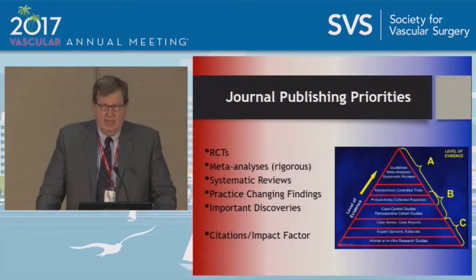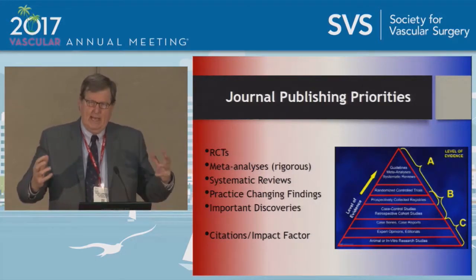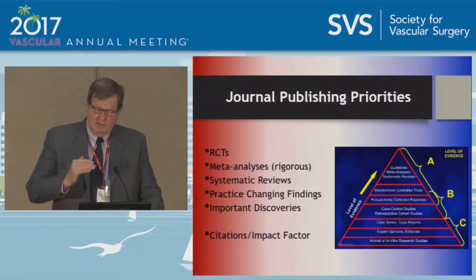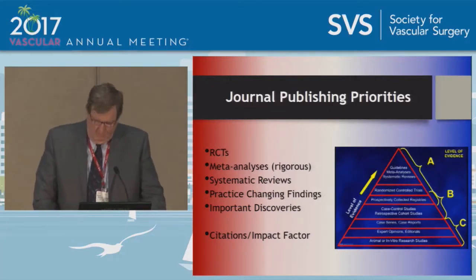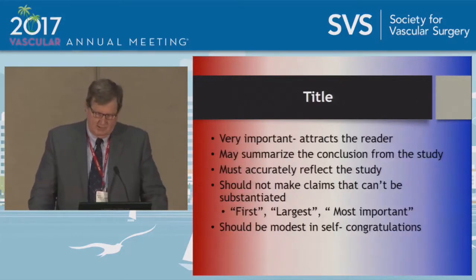And part of the reason for that is that they're highly cited, but also all of you have heard about MedCAC and Medicare and how it decides on reimbursement. They want to see things at the B and A level for it to change practice and change reimbursement. So it's both the journal and society and patients who want to see those.